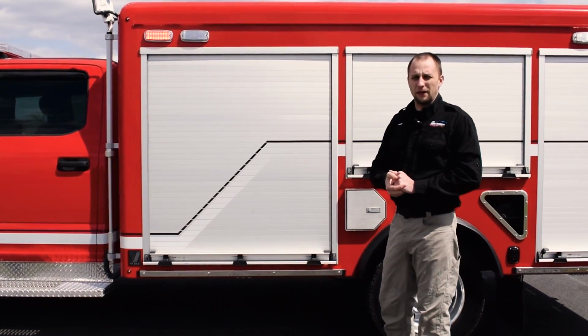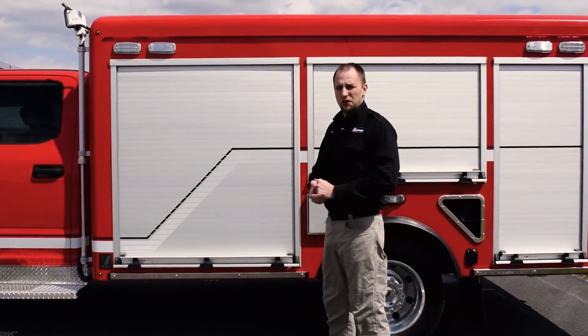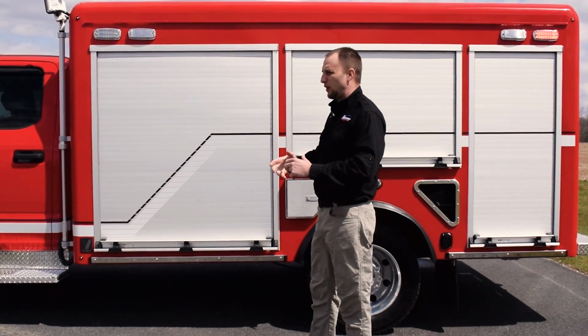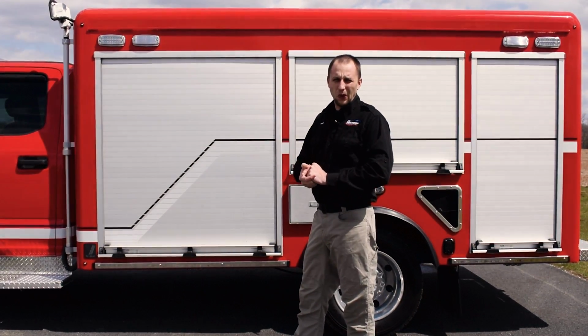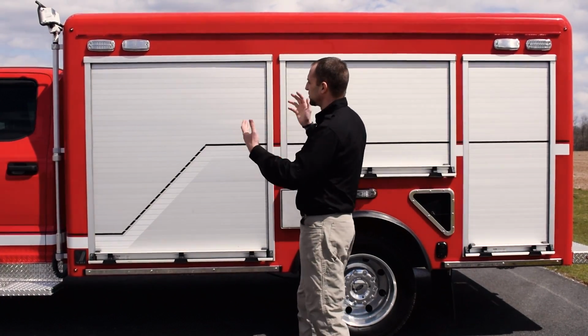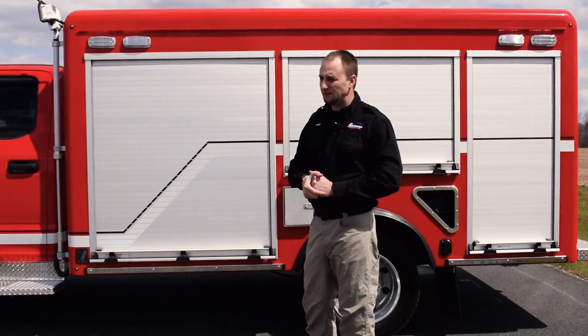2x3 box tubing is used throughout the entire structure. We tell you that because, again, we're going back to strength. Everything is fully welded the whole way around. We do not just tack weld or weld one side. Everything is welded. Unfortunately, you can't see it because we have everything put together.